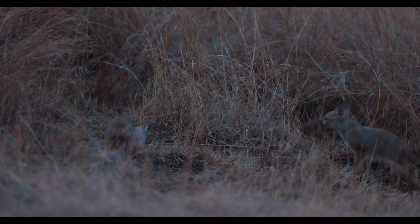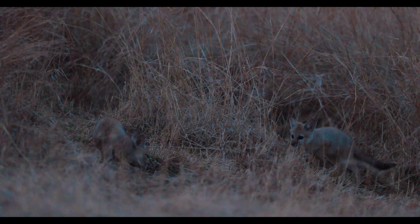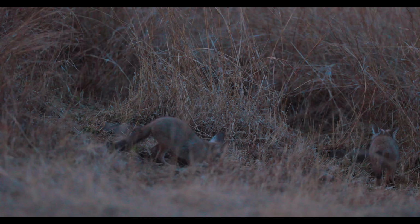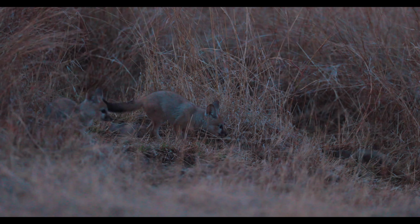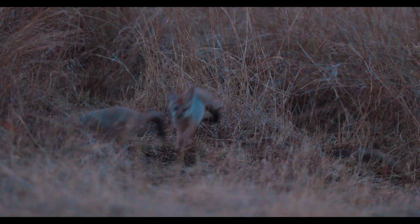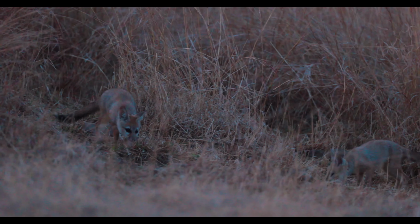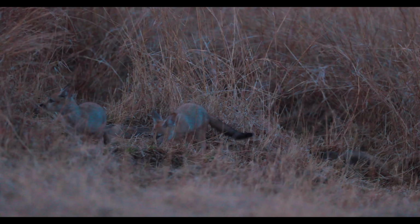Now, as the light improved here, obviously my focus performance improved. It grabbed focus and then stayed on, which was what I was having issues with earlier. It was very difficult to see. I could only make out very vaguely what the foxes were doing, and I was trying my best. But now, as the daylight increased, it became easier to retain focus on these kids as they played about like this.